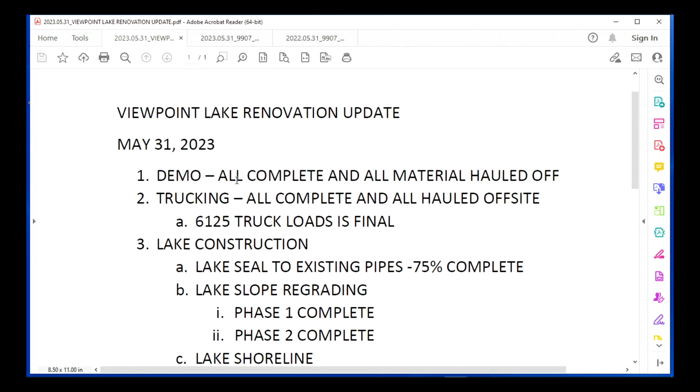All of the demolition work is completed. All of the demolition materials are hauled off site and removed. The trucking of the lake silts and soils that were on top of the liner was completed on May 14th or 15th. The final tally was 6,125 truckloads. The pre-start estimate was 6,000 truckloads, so it was 125 over.